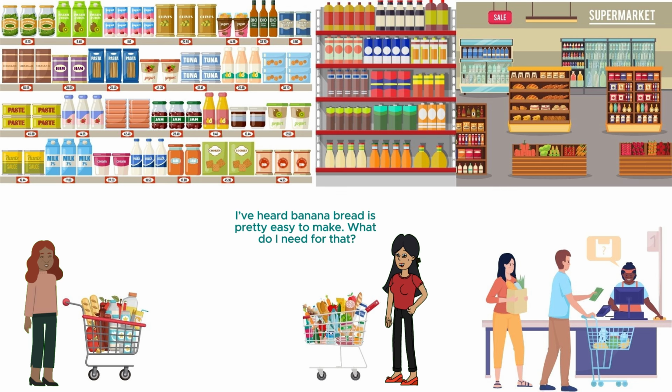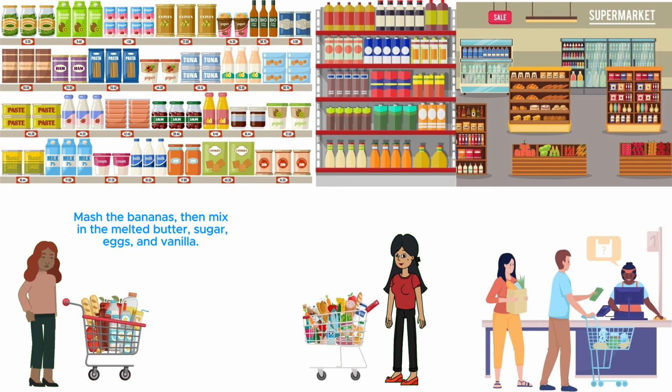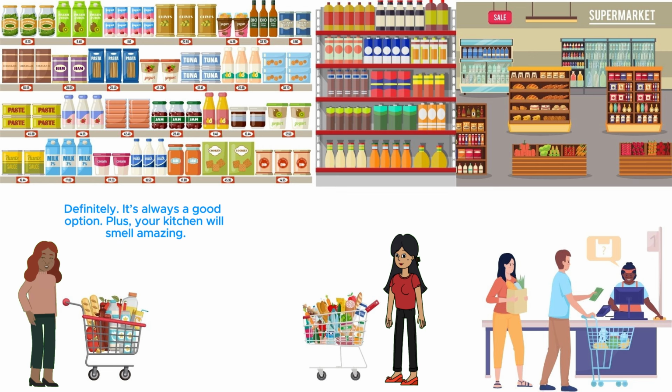I've heard banana bread is pretty easy to make. What do I need for that? You'll need ripe bananas, butter, sugar, eggs, vanilla extract, flour, baking soda, and a pinch of salt. Mash the bananas, then mix in the melted butter, sugar, eggs, and vanilla. Add the dry ingredients and bake at 350 degrees Fahrenheit for about an hour. That sounds straightforward. I'll have to try that next time I have some ripe bananas. Definitely. It's always a good option. Plus, your kitchen will smell amazing.